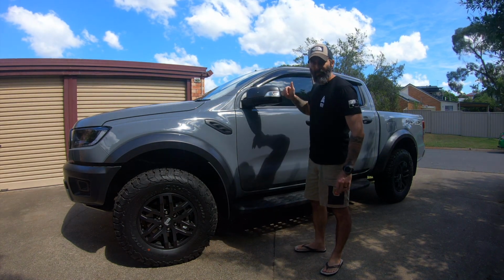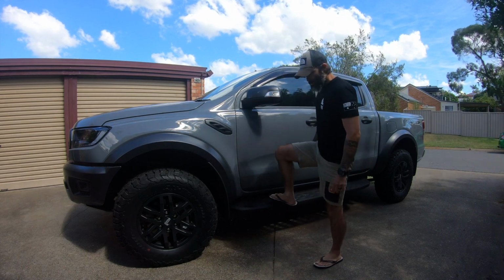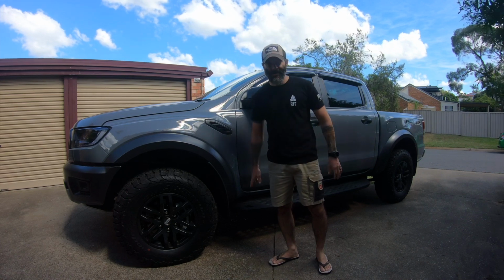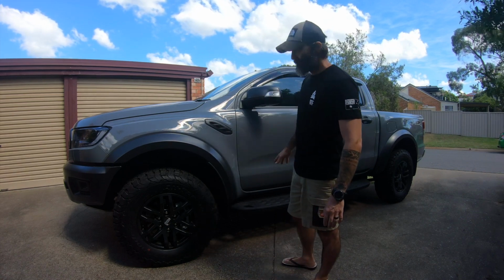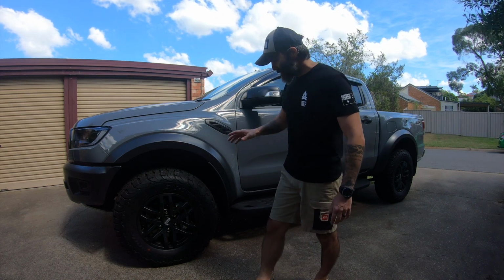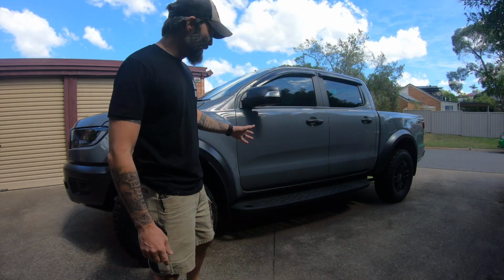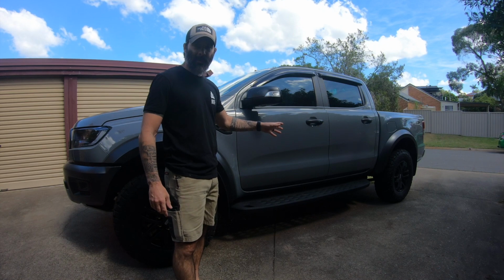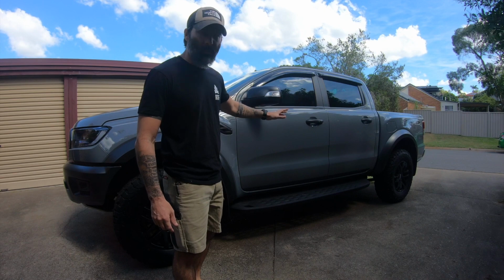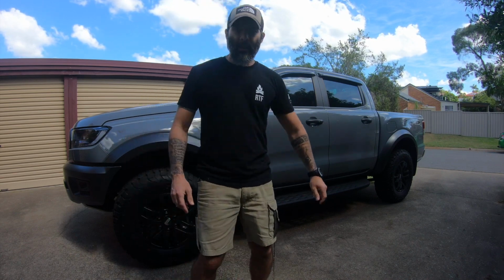Still got your fold back mirrors, no change there. Your huge side steps. I mean, if you've seen a few of the previous videos, I really hated on those, but I really like them now. The suspension, no change to the suspension underneath. You're still running the Fox style suspension, a huge amount of travel. You've got the Watts linkage on the back. Everything's really no change there.